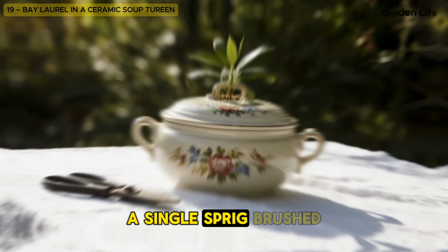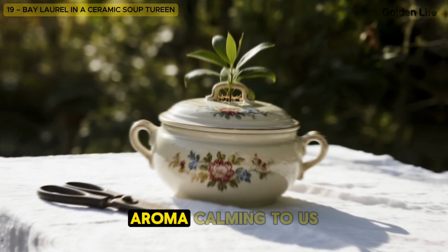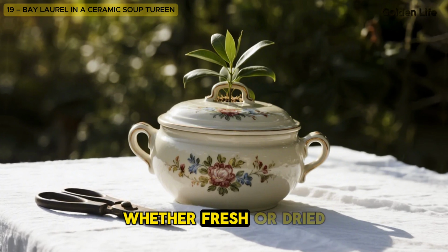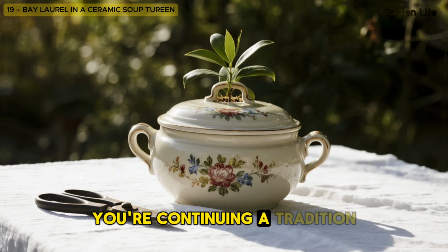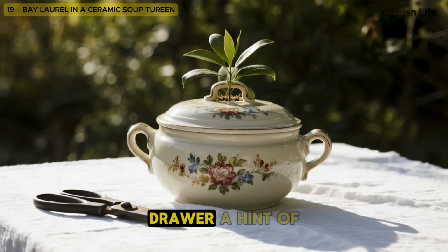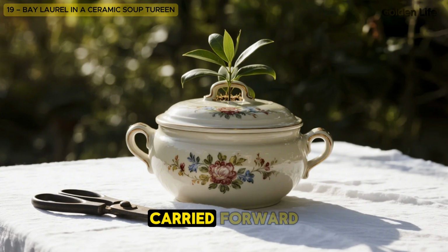A single sprig, brushed gently with the fingertips, sends out its rich aroma, calming to us, repelling to pests. When you harvest a few leaves, whether fresh or dried, you're not only flavoring your dinner, you're continuing a tradition. One leaf in a soup pot, a reminder of home. One leaf in a drawer, a hint of protection. Quiet acts of care carried forward.